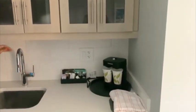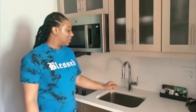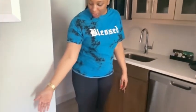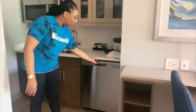And we do have a little small sink, which I love, by the way. It's nice. Most hotels don't have this portion unless you're getting a suite. They have garbage bins. I don't know why they have double ones, but it's two. There is a dishwasher.